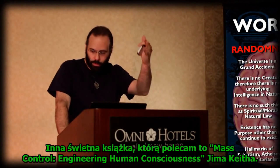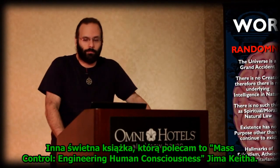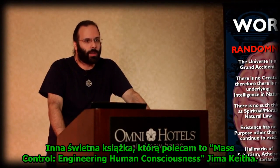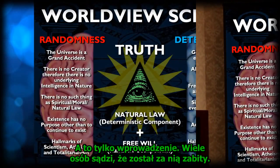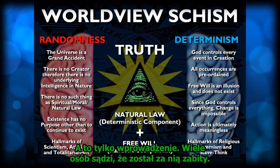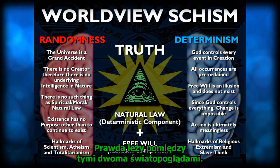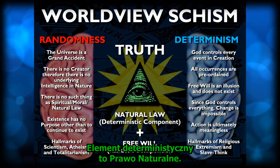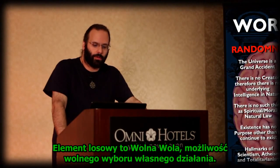And an excellent book, Art recommended too, Jim Keith, Mass Control: The Engineering of Human Consciousness. If you haven't read that book, get it and read it. And that's just an introduction. And many people think he was murdered over it. So truth lies in the middle of these worldviews. There's a deterministic component called natural law. There's a random component called free will, our ability to choose our behavior freely.